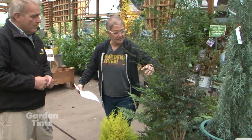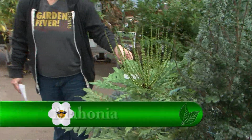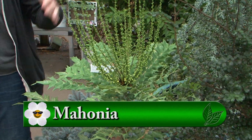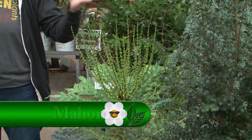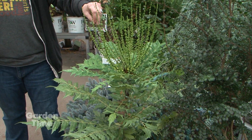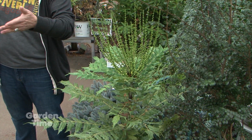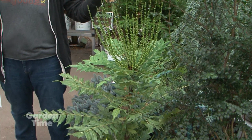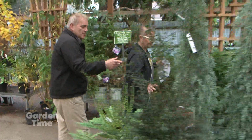This guy right back here is Mahonia. Yeah, we know our native Mahonias that are either little ground covers or shrubs. This one's called Charity. It can get up to 10 feet tall. So this is like a piece of art in your yard, very statuesque. These open with very fragrant yellow blooms, and the hummingbirds love them. In the garden center here, when it's winter or early spring and those are open, we have resident hummingbirds that come in and out.